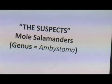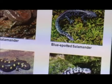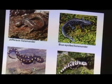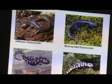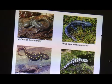Their genus, when we look at them scientifically, they're called Ambystoma. That's what we call them. They're Ambystoma salamanders. And let me show you the cast of them. These are the ones that are found in Connecticut. In other parts of the country, you would find different species, but these are the ones that are found throughout Connecticut. We have the Jefferson salamander on the left, and the blue-spotted salamander on the right. We have the spotted salamander on the lower left, and the marbled salamander on the lower right.